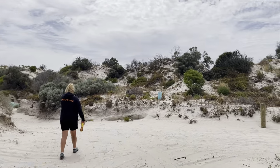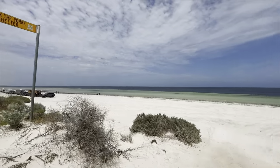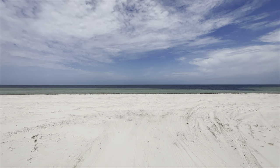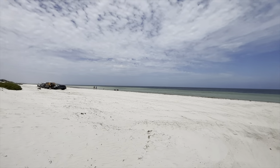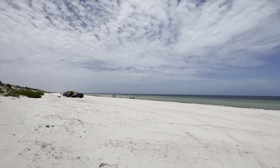And finally, let's head to the beach and have a look. The drive onto the beach is quite straightforward, but keep in mind, it is a bit steep. So if your caravan's riding low, you may scratch a little bit or struggle to get on. But once you're on, it's quite hard sand.